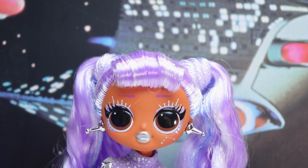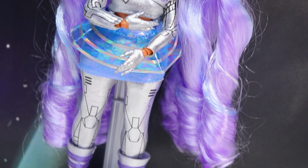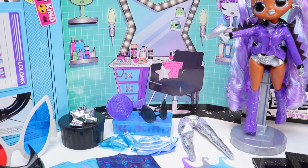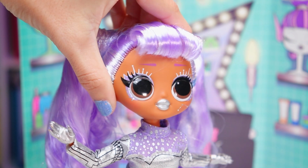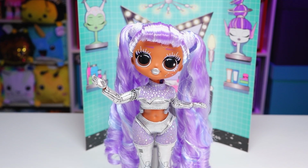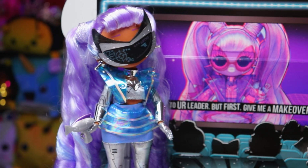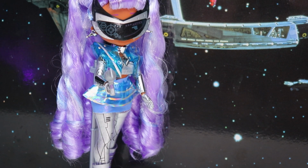Okay guys, that's it for me and Gamma Babe, my possibly non-binary brand new doll from LOL Surprise Movie Magic Studios. As I mentioned, MGA has not verified that this is a non-binary doll. In fact, as I'm editing, I'm watching the movie. It literally just came out this morning, guys, and it turns out Gamma Babe is referred to the entire time as she, her, queen, and sister. So it looks like we do not have a non-binary doll here today. But all that really matters anyways is that you're happy with what you have and you enjoy your doll.